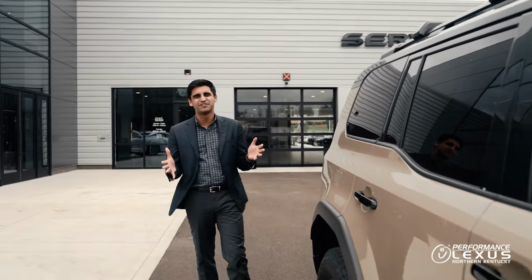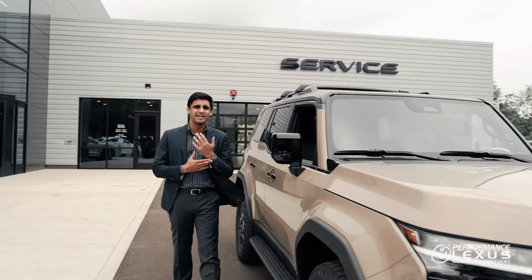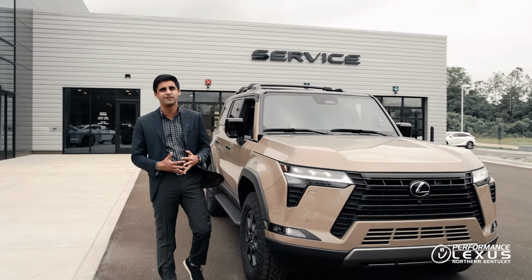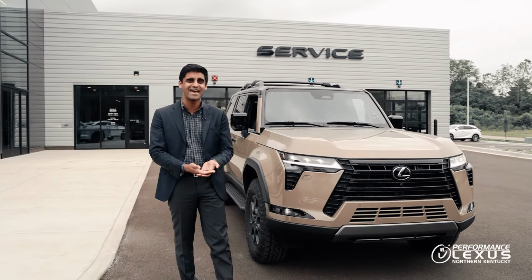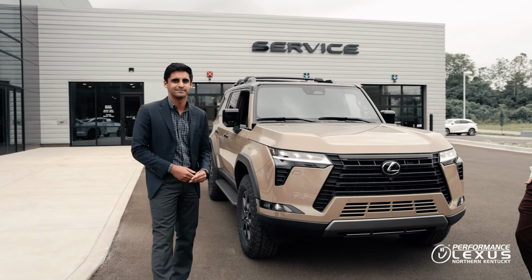So the inspiration behind the GX is simple. The lead designer on this car out of Japan, his main inspiration was his diver's watch. Now, his diver's watch could go up to 3,000 feet underwater. Not that any human can actually do that, but the fact that it can is the reason and the inspiration behind this beautiful car that you see here today.